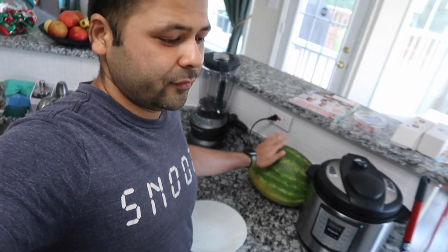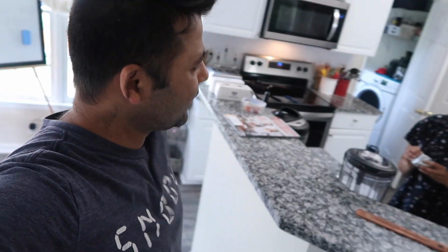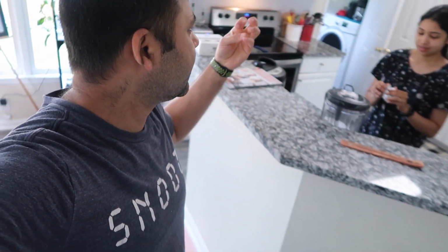Oh, and we got this watermelon that I have to cut today. If you love watermelon, comment, let us know. This strawberry is fully ripe. Oh, it is? It's ready to be plucked and eaten. And there's another one which is getting color.